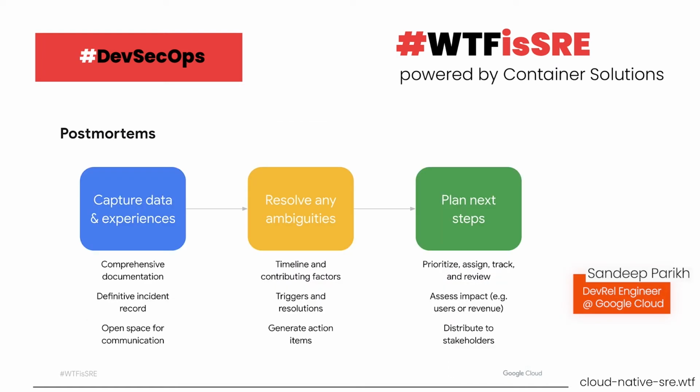Now, after the incident's done, this is where all of the learning happens, right? We really need to capture everyone's experience and all the data we can gather about what happened with that incident. This is going to be the sort of definitive record that we're going to look back and learn from later on. So we need to make sure we capture everything in a factual and non-subjective way. And we want to make sure it's open and a collaborative way to do it too, because we need input from a lot of people, not just the team that handled it, but also all the stakeholders involved as well.